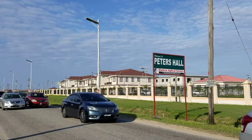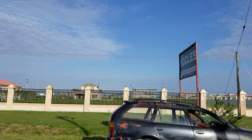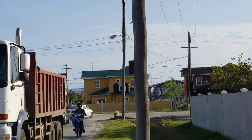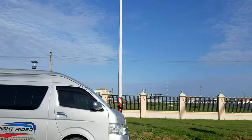So this is what's happening here. They've built a lot of new homes, a large number of new homes. Eccles. So I was correct. This is Eccles. So what we're looking at is Eccles. Those colorful homes on the north side are actually in Eccles. So that gives me the orientation that I'm looking for.